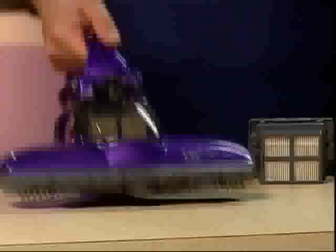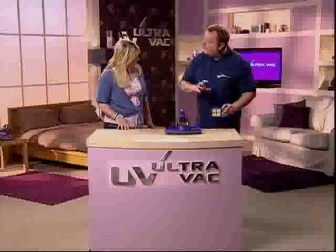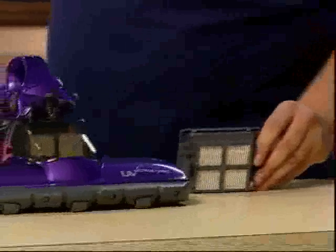The second blow is actually delivered by this. Okay. Now, this is a really powerful vacuum in conjunction with this. Now, this is a HEPA filter. Now, I've heard about HEPA filters. They're really good to have in vacuum cleaners, aren't they? Exactly, they really are. But this isn't just a regular HEPA filter. This is a true HEPA filter. Now, what this does is it traps anything that's above 3 microns in size.